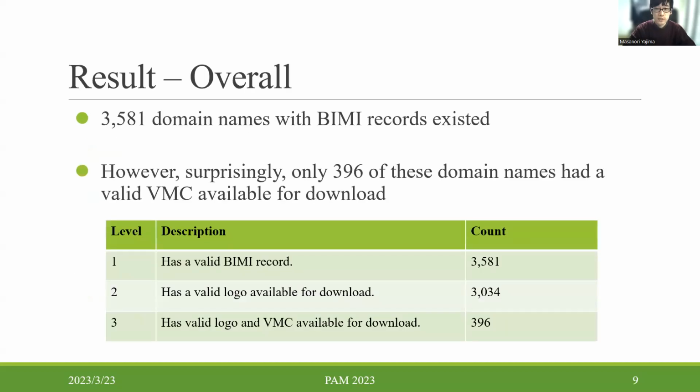Based on our research, we found that there were 3,581 domain names with BIMI records. However, it was surprising to see that out of these, only 396 domain names had a valid VMC available for download. This means that although BIMI has been standardized and promoted as a promising solution to combat phishing emails, it is not widely implemented yet.